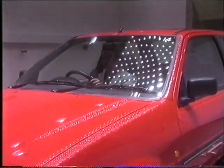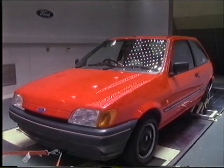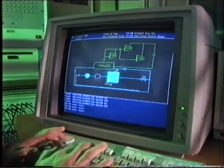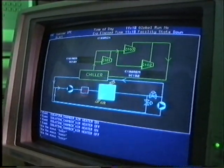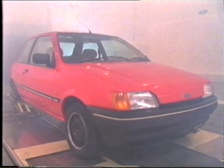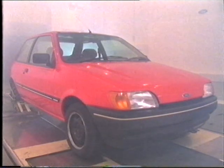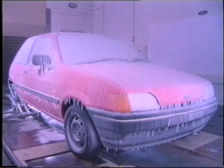This is Ford's new drivability test chamber. It's designed to complement rig and on-road testing through precise monitoring of the vehicle's performance under laboratory conditions. The chamber can recreate almost any climatic condition, from the humidity of a tropical rainforest to the extreme cold of the Arctic.